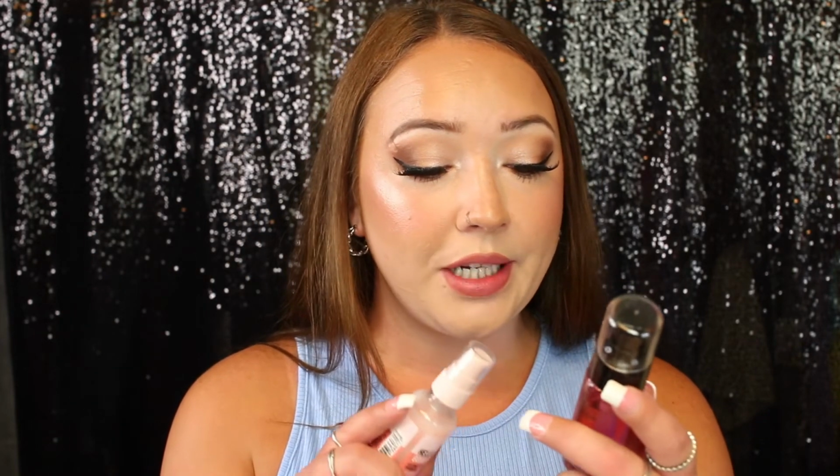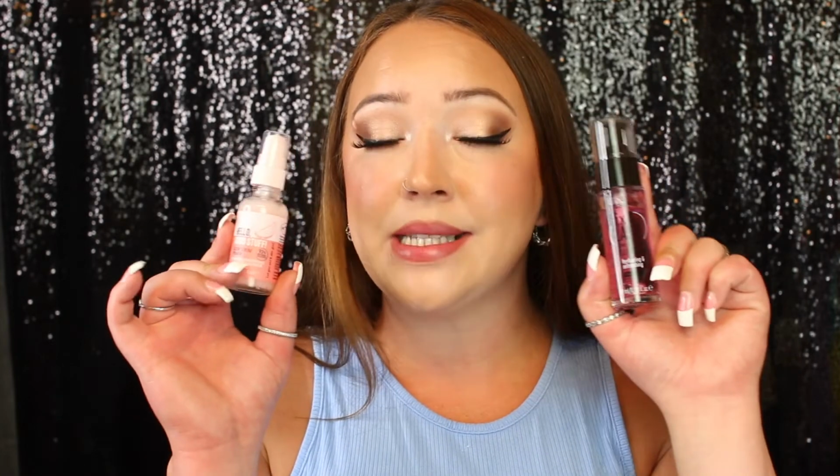I do love the smell of this one. So I'm just now realizing the Hydrating Jelly Primer is free from silicones and alcohol, which is really, really cool. But honestly, guys, I like both of these evenly. I would definitely have to test them for a while to give you a full final thought on which one I like better. But so far, so good.